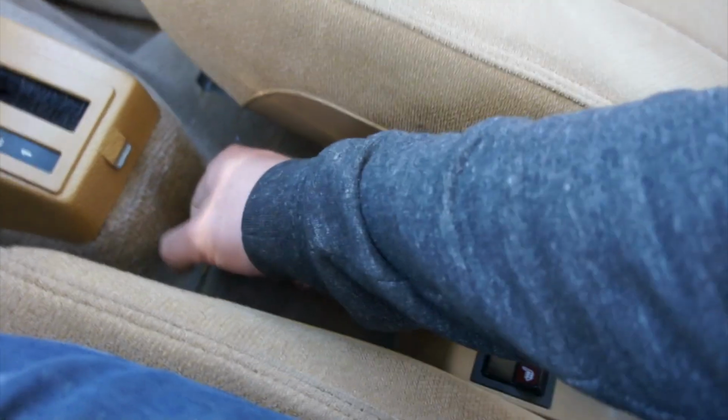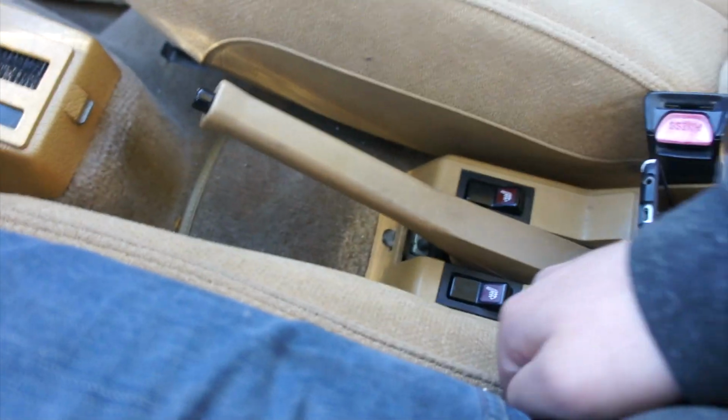Parking brake, which is hilarious. It is 5 clicks all the way from the bottom to the top of the travel, right there. It's not that it's even poorly adjusted.